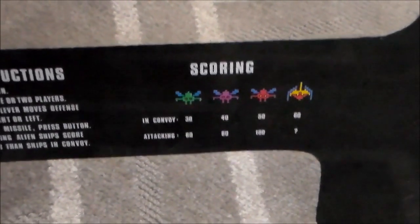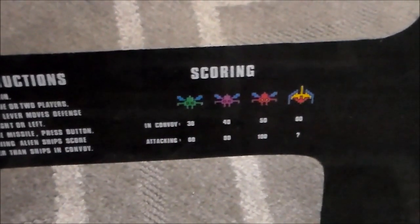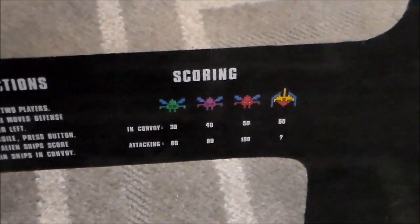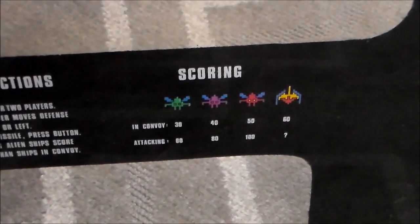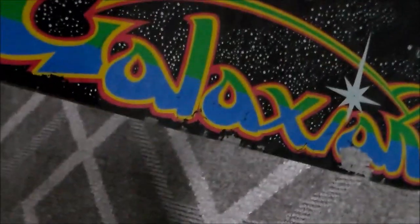You get 40 points for the purple one, and 80 if it's attacking. You get 50 points for the red one, and 100 if it's attacking. And then that mothership there, you get 60 points, or if it's attacking, question mark. So this was the beginning of what became Galaga.